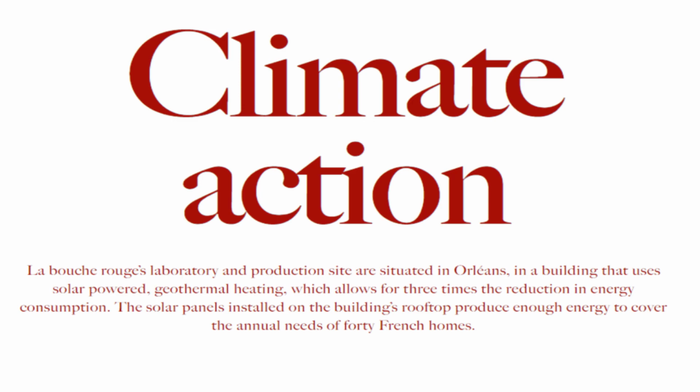But the last commitment I want to talk about is the climate action commitment, which is the BOUCHE ROUGE laboratory and production site. It's situated in Orleans, in a building that uses solar-powered geothermal heating, which allows for 3 times the reduction in energy consumption. The solar panels installed on the building's rooftop produce enough energy to cover the annual needs for 40 French homes. The standards of this beauty brand are really high, which I love to see, and I wish that other brands would actually mimic these type of standards.